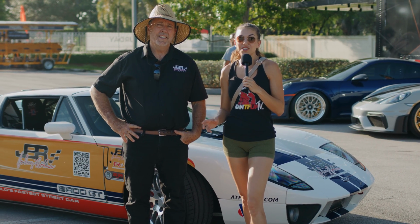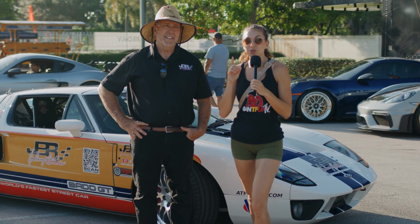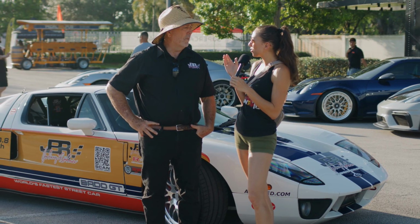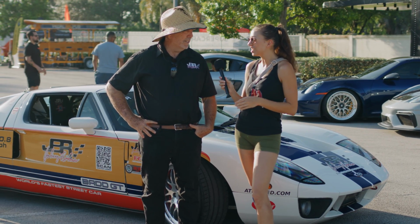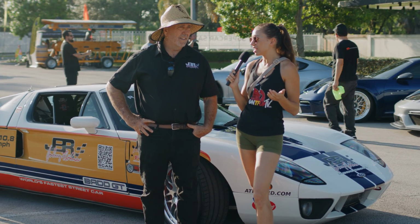Behind me is a first generation 4GT, but it's not just any first generation 4GT. This is a world record breaker and it's completely street legal. It tops out at what, 310.8 miles per hour? Yes, ma'am. So how do you go about achieving a speed like that while maintaining a street legal vehicle?